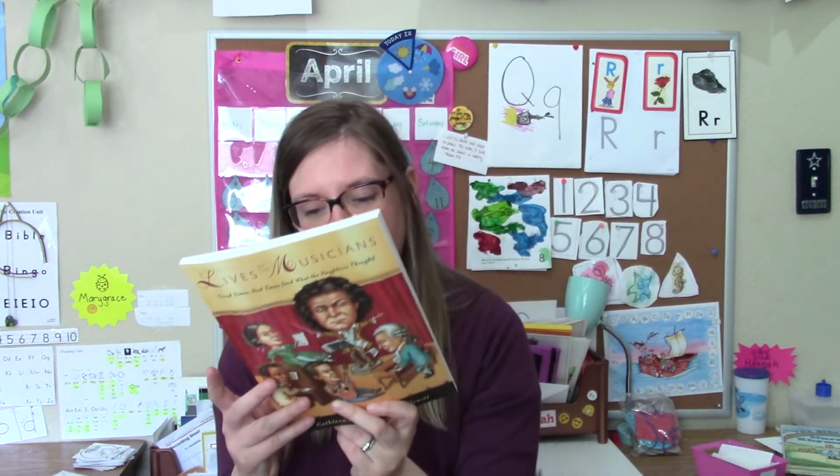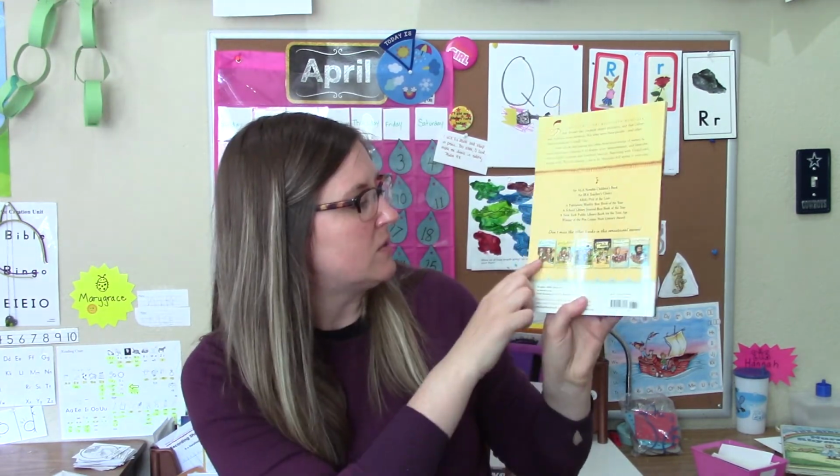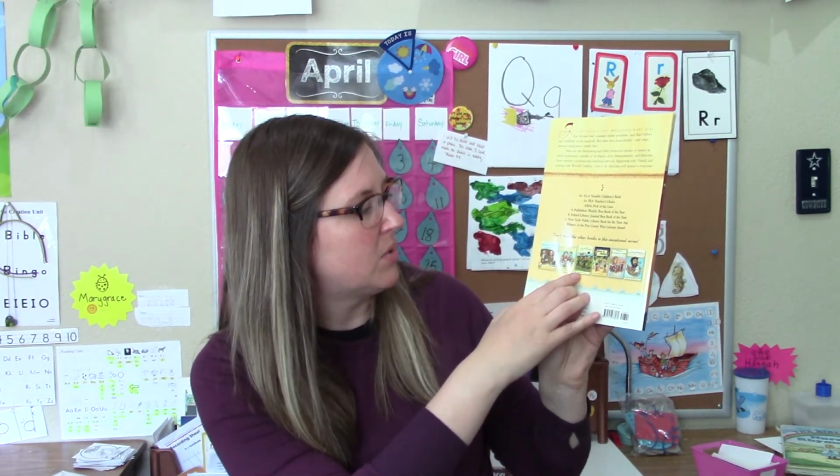I think that's awesome. This is another really cool book if you want to look up the musicians, and they have a bunch that you can get. Lives of writers, of artists, presidents, athletes, anyways. This is a fun one, and it's got fun stories to go along with it. But yeah, he had 20 kids.